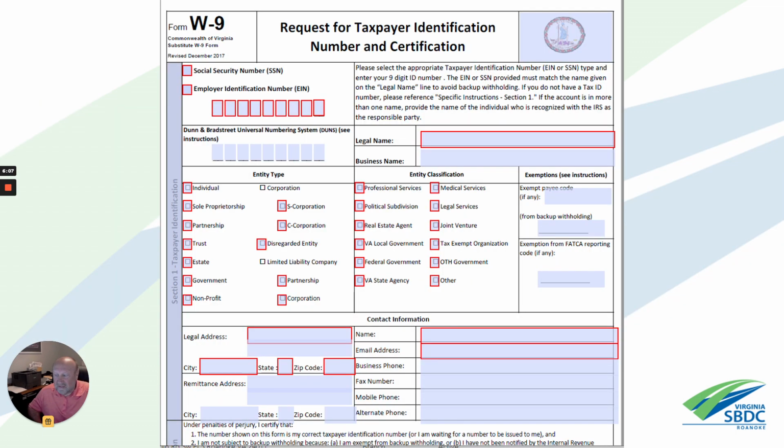The other form you need is the W-9 form, which is the request for a taxpayer identification number. You'll also notice there's a request for your DUNS number to put in here. It's going to ask you for your employer identification number, or if you're a sole proprietor, social security number, the DUNS number, your legal name, your type of entity structure, and then your contact information. Pretty straightforward, but that is a required form.